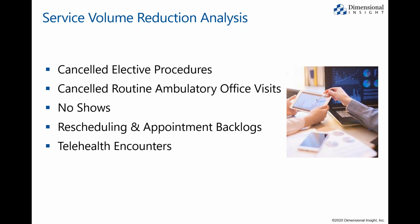One of the areas that our customers have asked us to help with is trying to estimate the impact of service volume reductions. And looking at a combination of hospital and ambulatory data, we're trying to get some insight into canceled elective procedures, as well as the routine ambulatory office visits that just aren't happening now. The impact of no-shows maybe in the early stages of the pandemic, and then the logistics around rescheduling and the appointment backlogs that are going to result once things get back to normal.